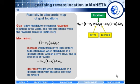Another interesting aspect of Moneta is the development of the allocentric map, and the goal of these modules is to remember rewarded locations in the environment, and at the same time forget locations that have been rewarded in the past but are not rewarded anymore. For instance, in the Morris Water Maze, the experimenter might shift the underwater platform. Therefore, the rat should forget or should discard where the platform was located in the previous trials. The learning law that we have used has two components, one that increases and one that decreases the synaptic weights.